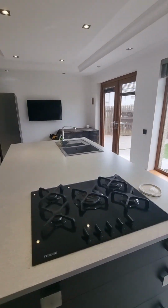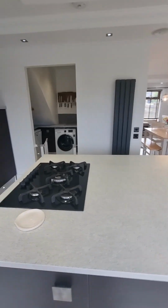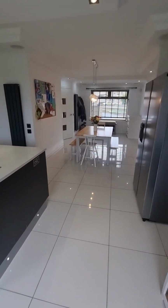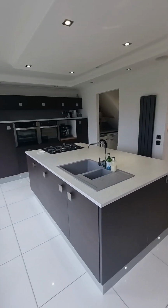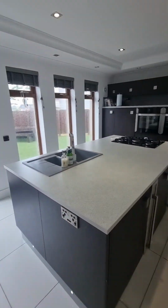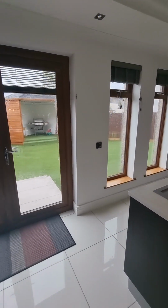Such a high standard, ready to move in and ready to start socialising and entertaining in the summer months. And then let me show you just from this angle so you can get a true idea of the size. I absolutely love this property. So let's head outside, show you the landscape garden, and we'll recap the property.